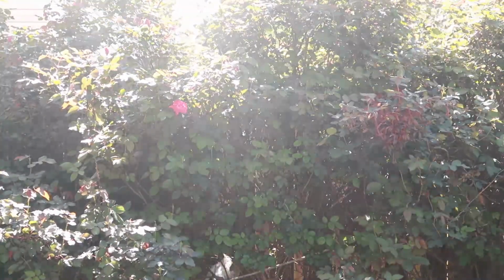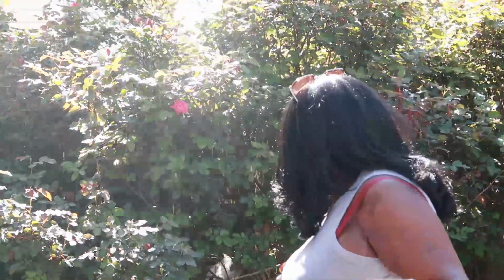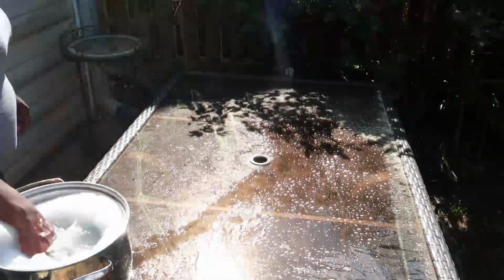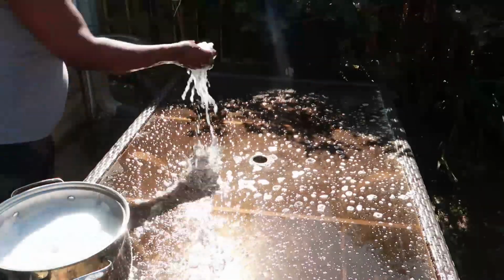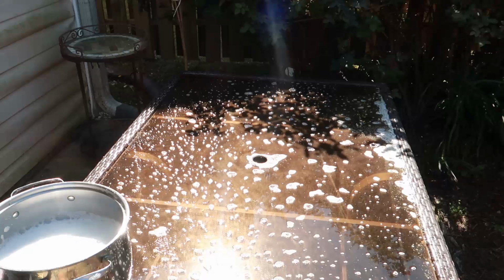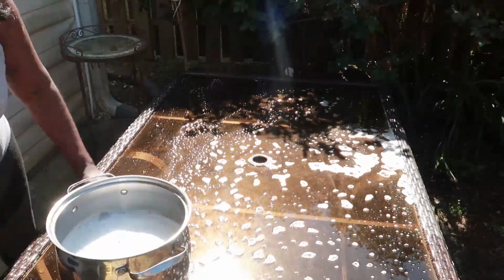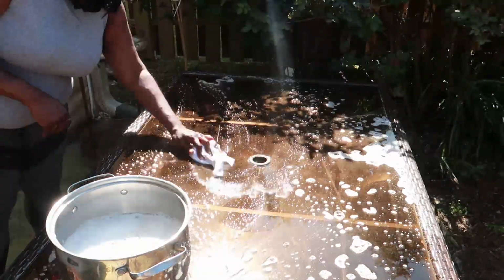It has bloomed, and all these leaves on here, so I'm actually going to have them cut back. But what you see me doing now is I'm spraying some pesticide on there, because I always get these little bugs eating on my roses, so I'm putting that on there early. And then we're coming over here and we are cleaning this table.